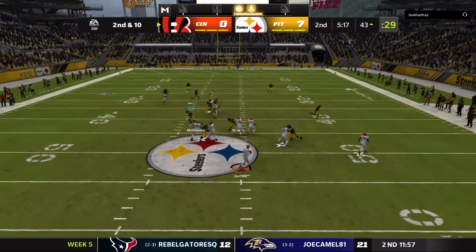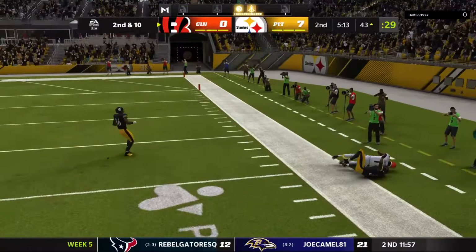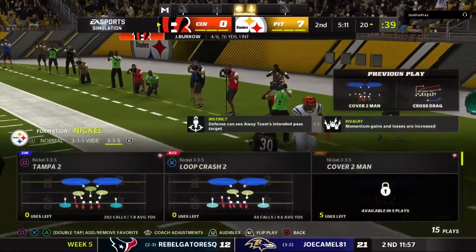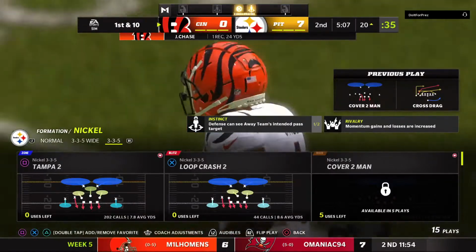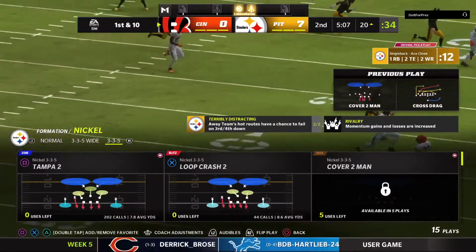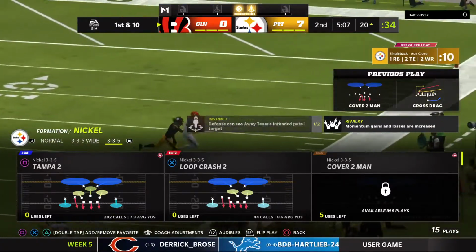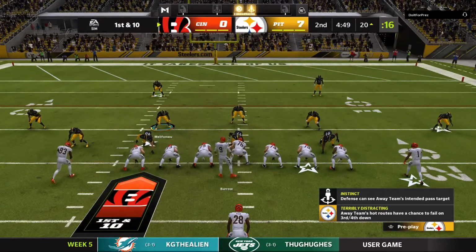Now it's Burrow. He will find his man Chase, complete. And he's going to get this one down to the edge of the red zone. I tell you what, it looks like he's shaking off that pick six just fine. It's not just defensive backs that have to have short memories. Quarterbacks utilize that as well. A much more confident throw right there.